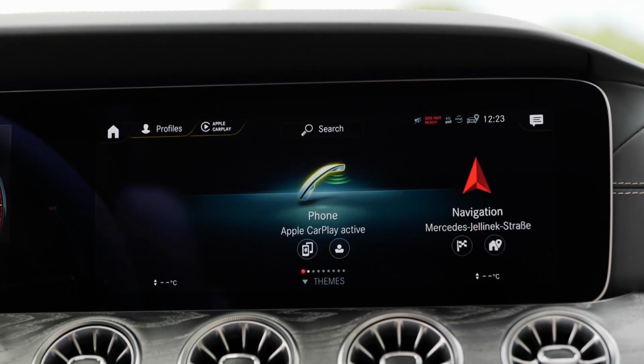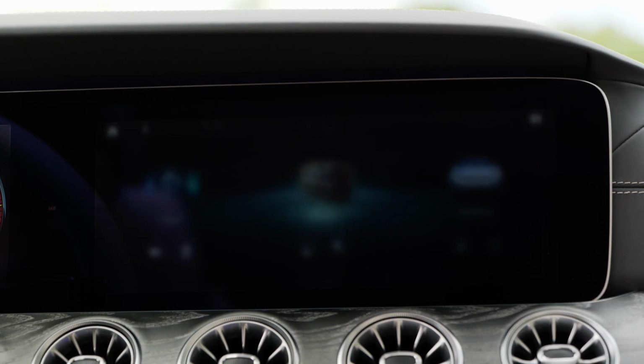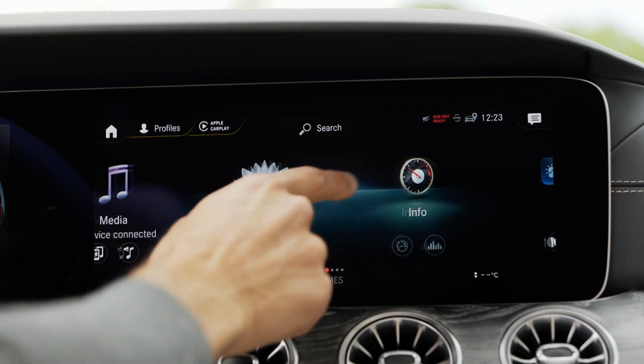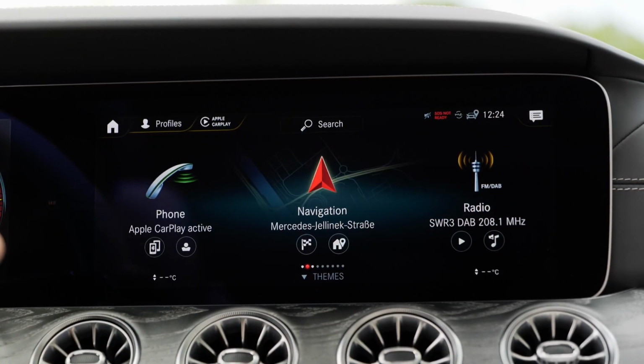I can use the lower turning and pressing knob. I can also use a touchpad. I can use a touch screen. This is new now, so the right one is touchscreen, or I can use my right thumb. So many redundant controls. What about the rear?